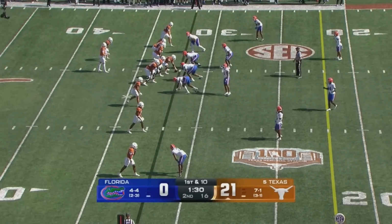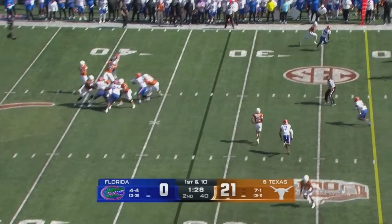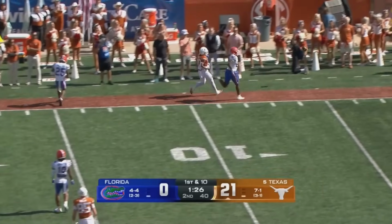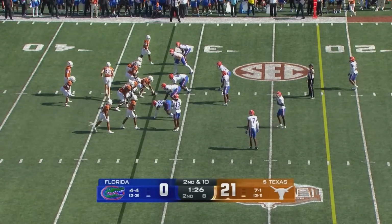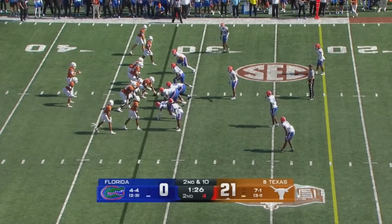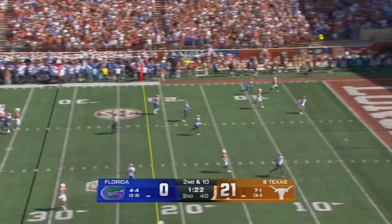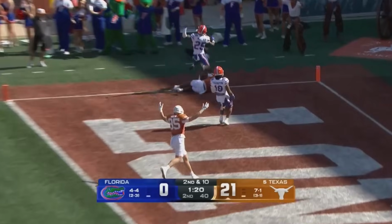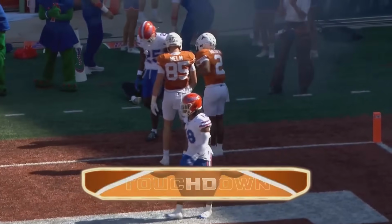Texas looking to add to their lead. Still that timeout, 90 seconds until we get it to halftime. Ewers couldn't find that pocket. Play action for Ewers on 2nd and 10 to the end zone. Waiting for it and bringing it in is Matthew Golden.